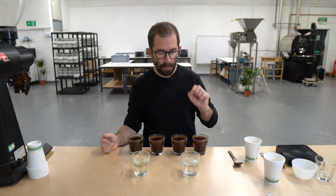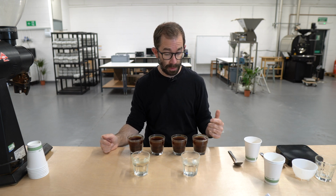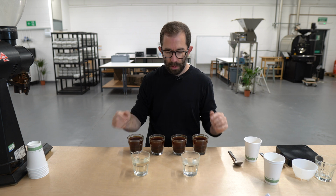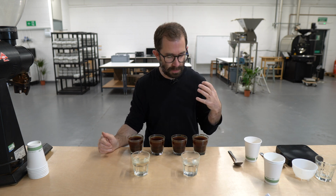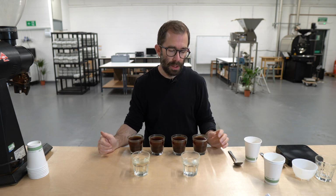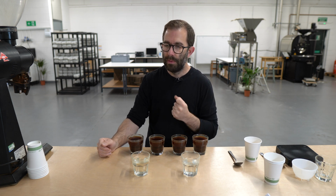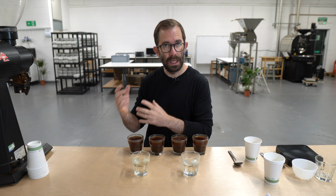So the first cup may be pushed on a little bit longer than I would want a natural process Brazil to be roasting within. By the time I got to the 4th batch, I'd refined that approach. What we can then expect is just these boozy fruits. There is a low acidity to it. There's some, but low enough that if you were brewing this as a filter coffee, the acidity in it is not something that would particularly lift the cup.